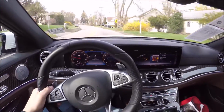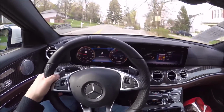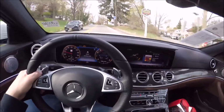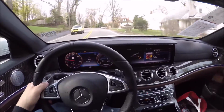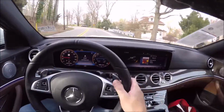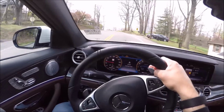Still in third gear. So much torque with that 627 pound-feet. And remember, all of this from a 4-liter twin turbocharged V8. Let's see if we can go to second here. There you go. Oh, it's got built-in radar. That's cool. You definitely need that when you're driving this car.